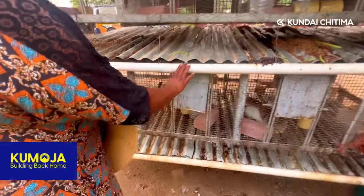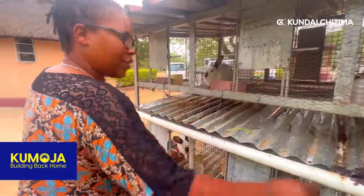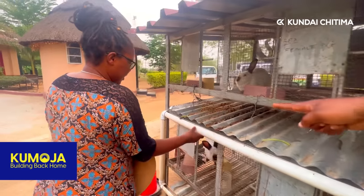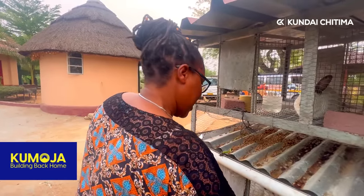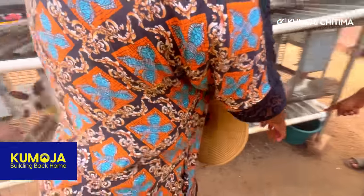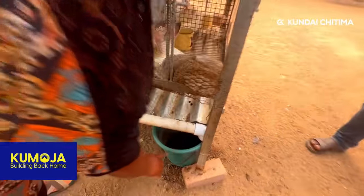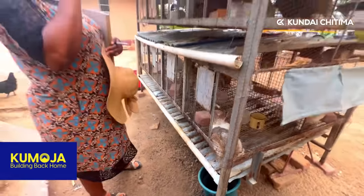So I made this myself, right? I made this myself. I just bought some. So the urine will go there, drop here. So this is supposed to be a little bit down, yeah. No, this is supposed to be up. Because it goes down like that, and then it comes here. It gets in here. When it gets in here, we are now going to take that urine.